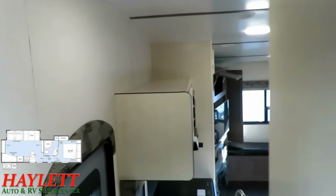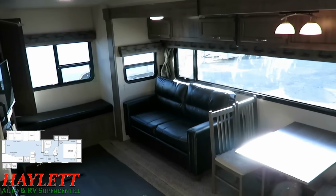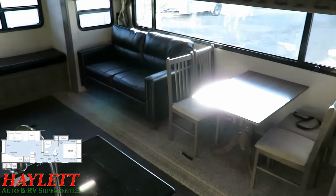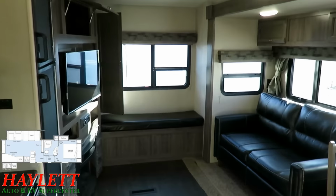Again, they really stopped and started over. They took a good concept. The build quality and construction of the old Voyage Light fifth wheels was always on point, but they applied better floor plans and better thought processes to come up with the Mini Pluses. And I feel like they've just nailed it.